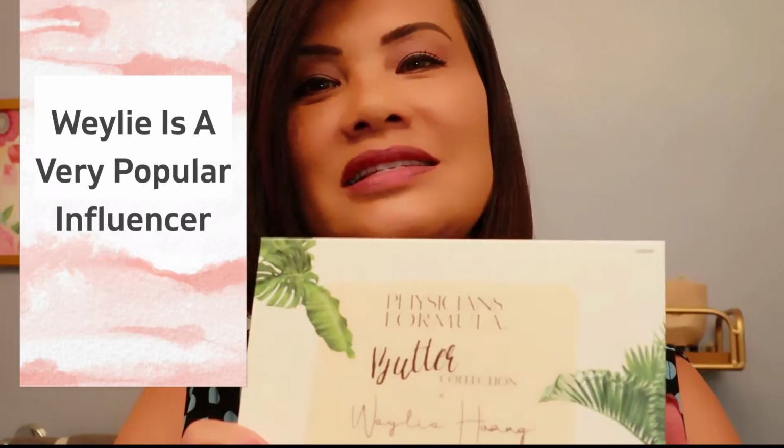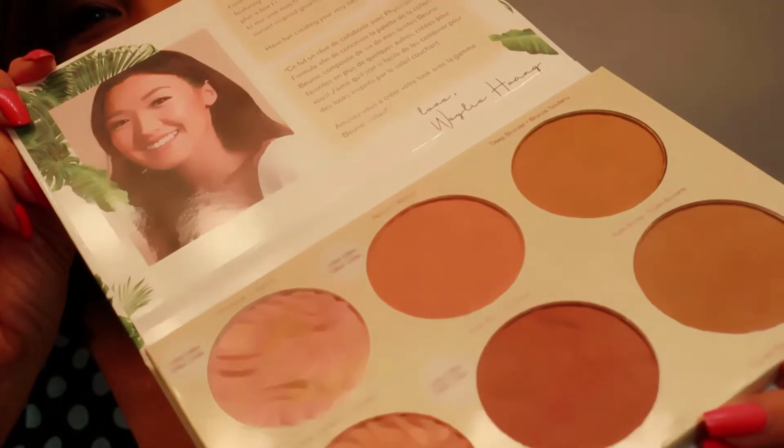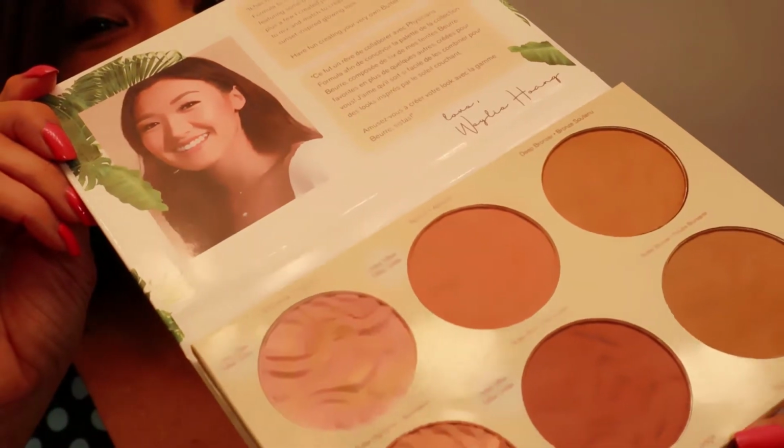It is a blush kit and it's from Physicians Formula. Here it is. It's the Butter Collection by Weylie Hoang. And honestly, beauties, I love this. I've tried all kinds of blushes, but this particular collection I love more than any collection I've ever purchased, because it has some beautiful colors. If you're like me, a little bit darker skin tone, you might like all the shiny, iridescent colors. It gives you a base as well as the more iridescent colors that you can lay on top.